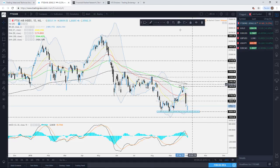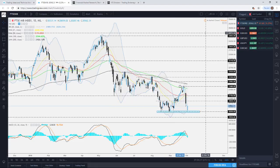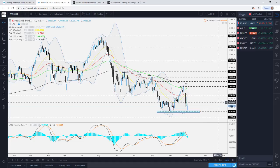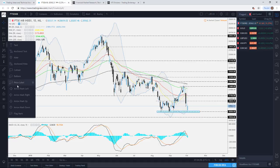21,685 zone, approximately there, or even actually you can round it up to 80. So there we go. It would probably be a much better level to watch, the 21,680. This one could be a nice opening barrier for a potential move higher in a slightly longer term, or should I say from the slightly longer term perspective.